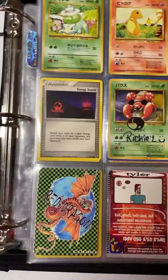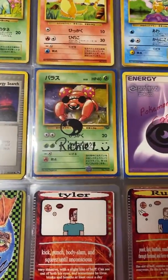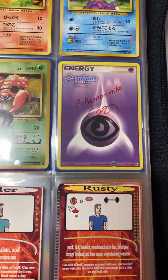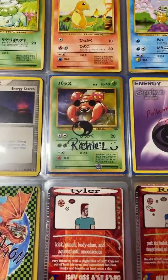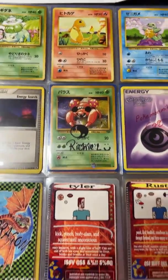And then some of the other stuff that I have right here, these are just cards that I collected from people along the way, where they sold to me and they signed the cards. Back when this guy was selling, not many people really did that. So I always thought it was really cool.